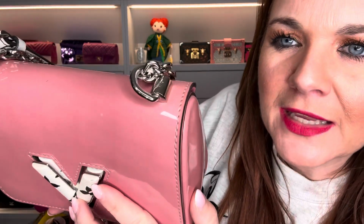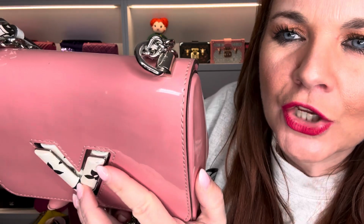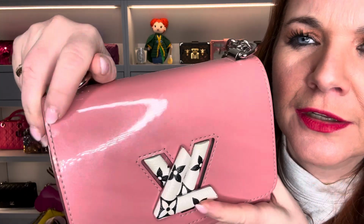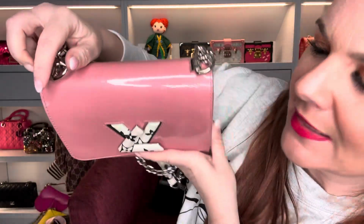There is a little chip. Where am I looking? Okay. If you look on the V here, where my finger is, you can see a little chip where that has come off the black and white. You can see it there. So I want to point that out firstly. There are also a few marks on the leather of this. If you look here, can you see that? I know my ring light, sorry, is not helping, but can you see this little white patch here?